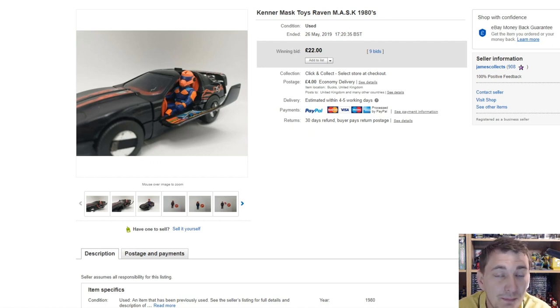So I paid £20 for the whole box. As you can see, the first item sold for £22. Now the fees on top of that were £2.38, which meant I was 62 pence shy of paying for the whole lot with one figure. However, I allowed £4 for postage, which was second class signed for. It ended up going to the GSP, so I sent it second class standard, which meant this item paid for the whole box, and everything else was pure profit, which is always very nice.